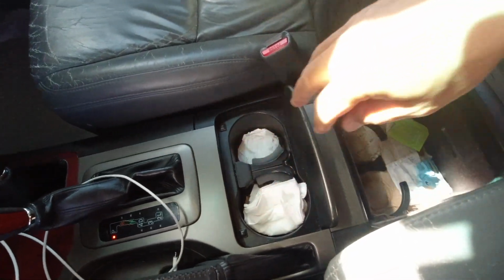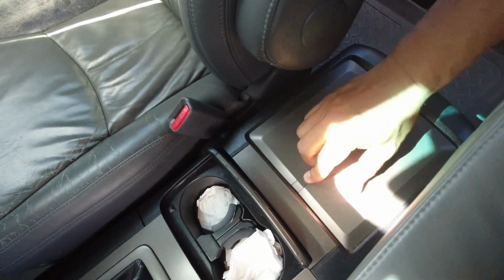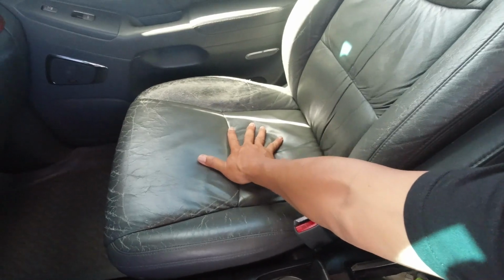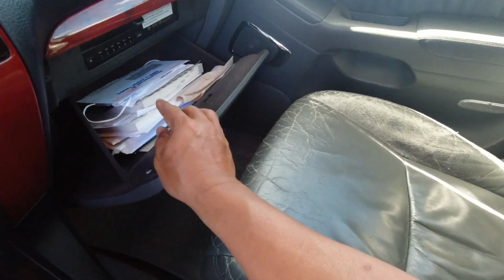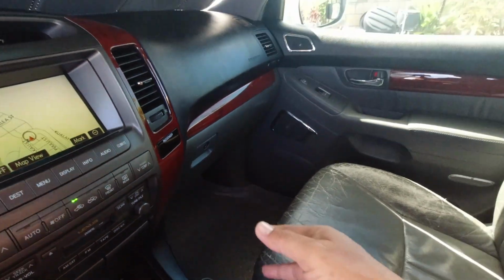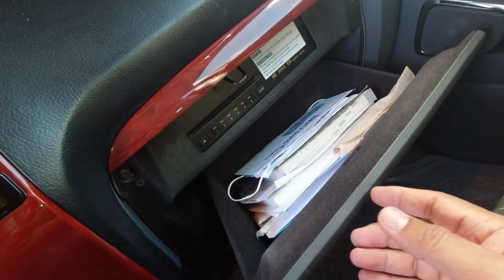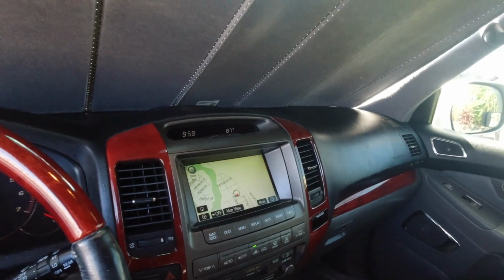So 2 cup holders here, 2 more cup holders here, so 4 in the front with some storage as well, which is nice. And then again, leather passenger seat over here with some power controls. There's your glove box. There's your DVD player. You can play DVDs in here. That's nice. Let's get a better look at that. Look at that. It's actually built into the dash. How cool is that? DVD player. Very cool, man. That's high techie right there.